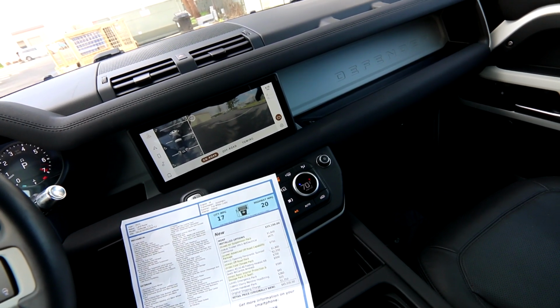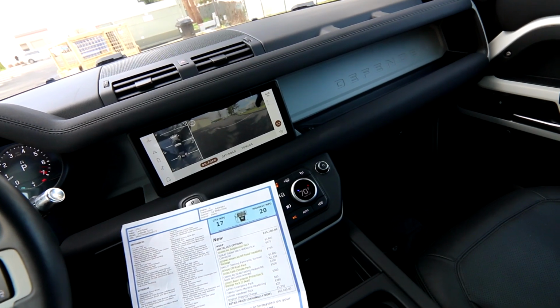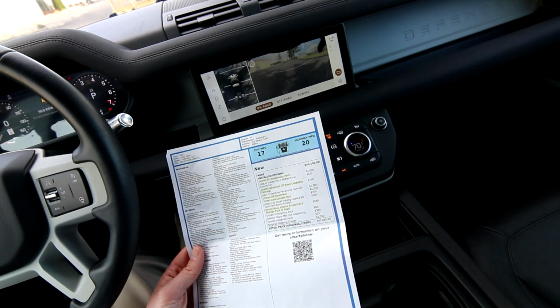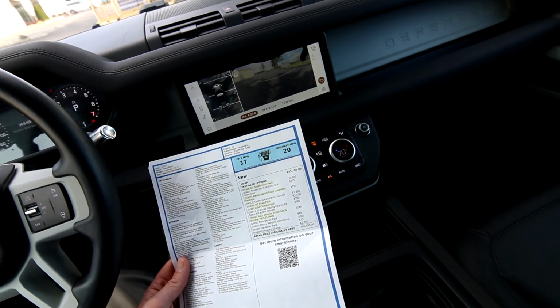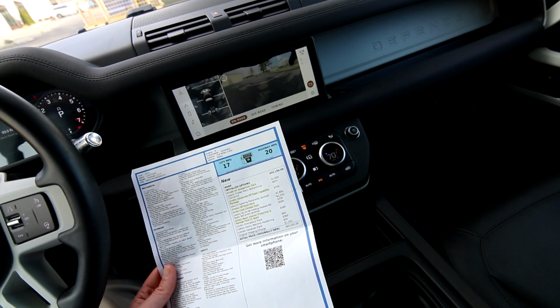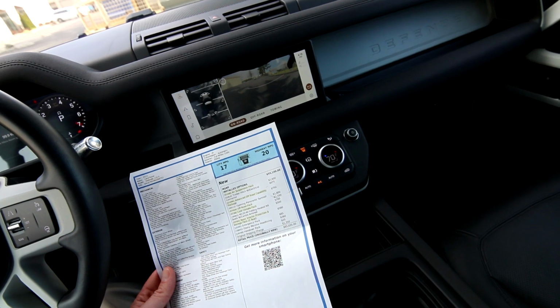So this has the optional air suspension pack, $1,600, definitely a little bit more geared towards someone wanting to go off-road. Trailer hitch with electrical connector, $675. Advanced off-road compatibility package, $750. Opening panoramic sunroof, $1,800. We have the off-road pack, $1,550. We have the cold climate pack, $700.